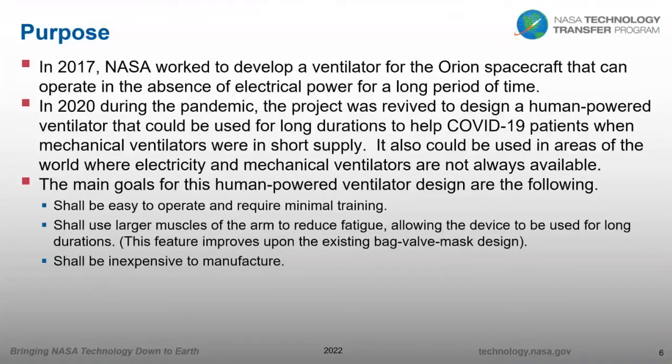So as I talked about, back in 2017, Holly Newton and I worked on the development of this ventilator for the Orion spacecraft. And we made a prototype, and then for various reasons decided to shelve the project at that time. But in 2020, during the pandemic, NASA decided to revive the project as a compassionate use in hopes of helping potential COVID-19 patients when the ventilators were in short supply. And we wanted to come up with something that was human powered, simple, easy to operate, had the same minimal training requirements, but could be used for longer periods of time than a bag valve mask, and had to be inexpensive and simple to manufacture. And so with that, I'd like to pass this off to Ms. Newton.